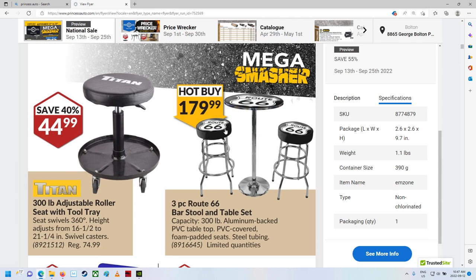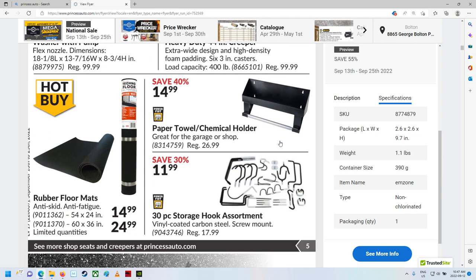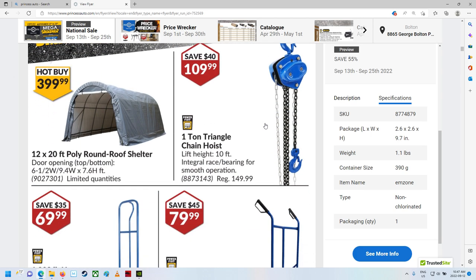Ooh. Oh, it's the whole set. I was going to say, I need one of these kind of things for in the shop there, but creepers and paper metallical chemical holder. Okay. Round roof, roof shelter. Hey, that's kind of cool.